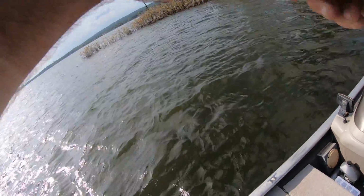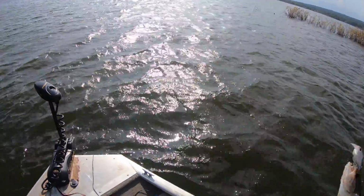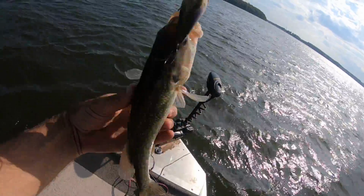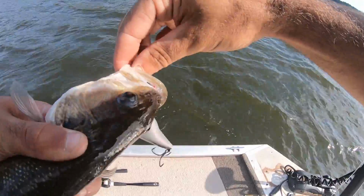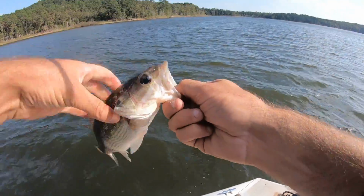Here's one. It's a good one. No, it's not. Dang it, man. It's a spotted bass. This wind is fierce. It's actually my biggest fish of the day, though. Sadly, get you unhooked.